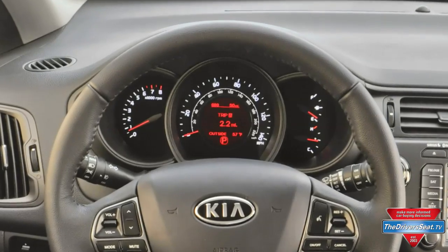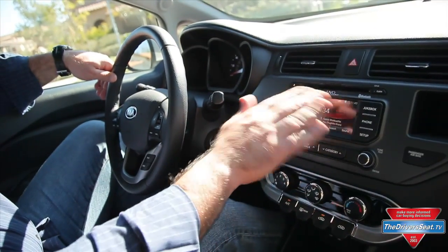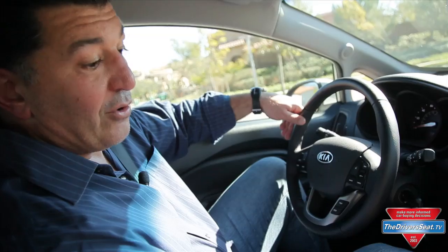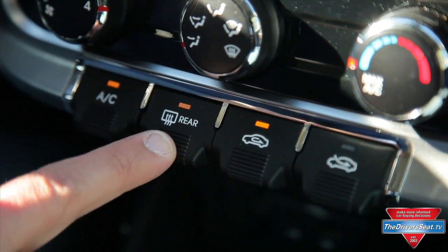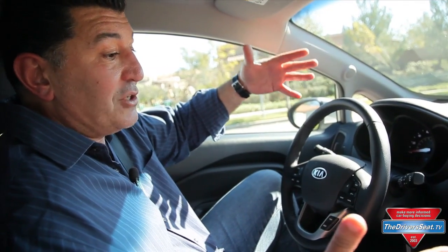Look at these gauges. They're big, bold, very European, but I really like what they did with the sound system. This is awesome. This is the UVO system. It's got Sirius, you got Bluetooth, everything works great. I love these buttons. These buttons, we were told, were actually derived from aircraft buttons. So as you can see, they're just kind of fun. You don't expect to spend $14,000, $15,000 for a car and actually say it's fun.